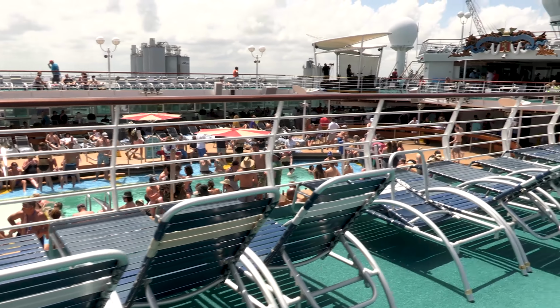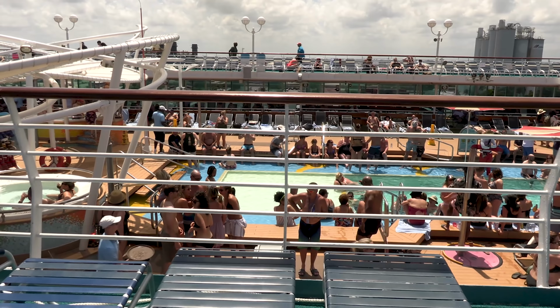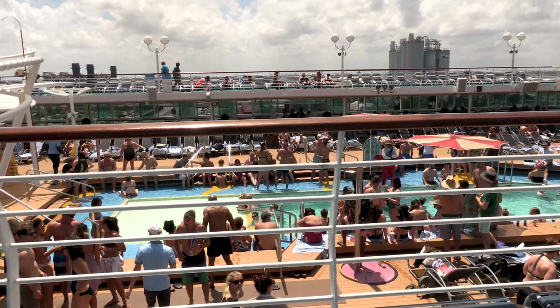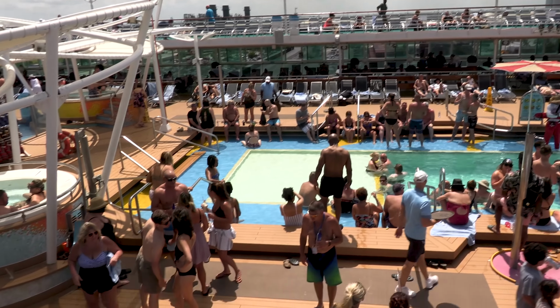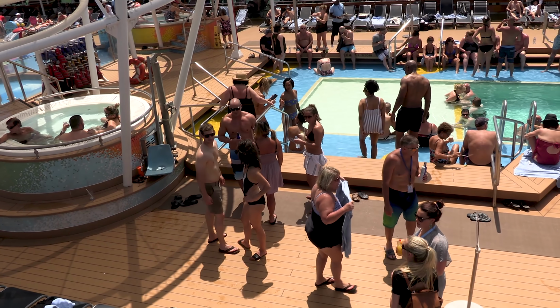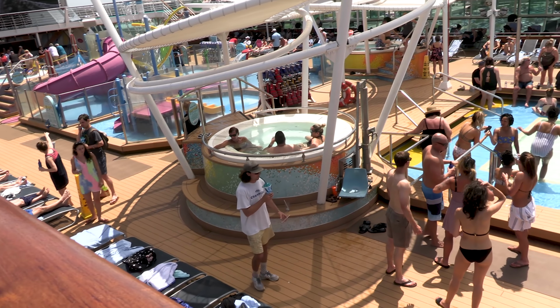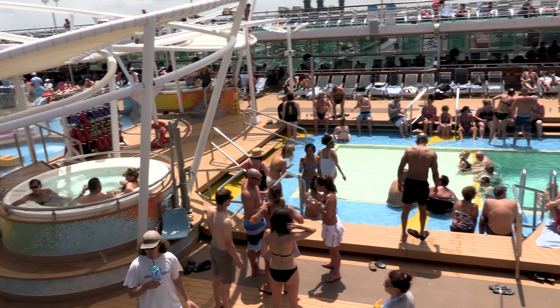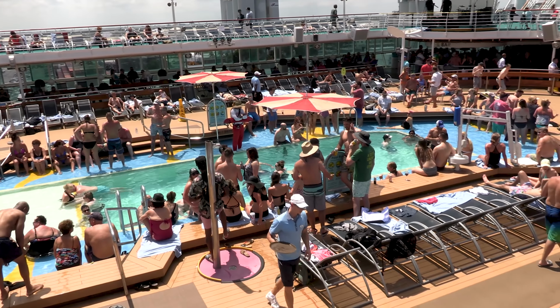It's an older ship. They've obviously run it through dry dock several times, and they keep trying to upgrade it here and there and make it somewhat relevant. And it's a good ship. It's a nice ship. They make good use of the space. But if your itineraries are limited to just Key West and Nassau and the Bahamas, is that going to be enough to justify holding onto the ship, or just going ahead and selling it off to another cruise line? So it'll be interesting to see how Royal Caribbean handles that going forward.